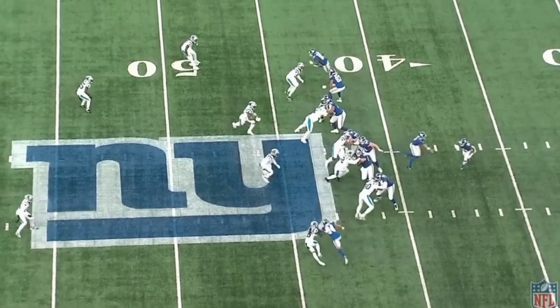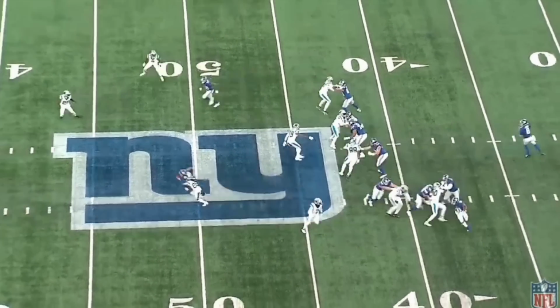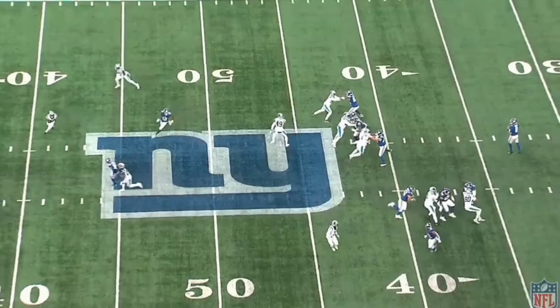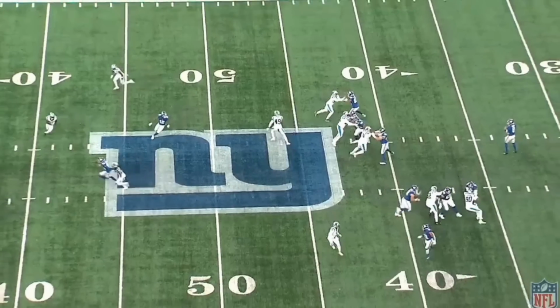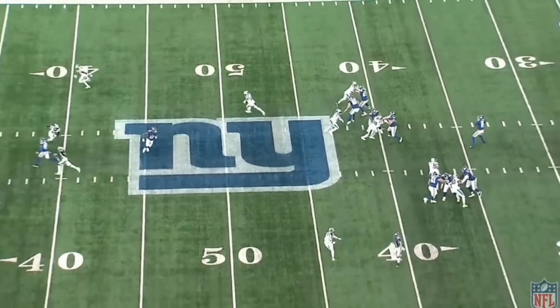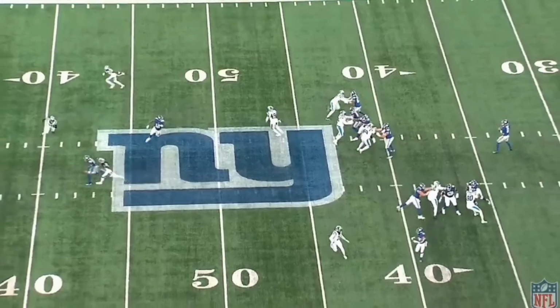So, again, you got this double cross. You got two receivers. And this is what happens when you have two quality targets out there. You got two guys open, and you only got two guys running these routes. So, Darren Waller is just open because of play design. And, I mean, you got nothing but space and opportunity over here.